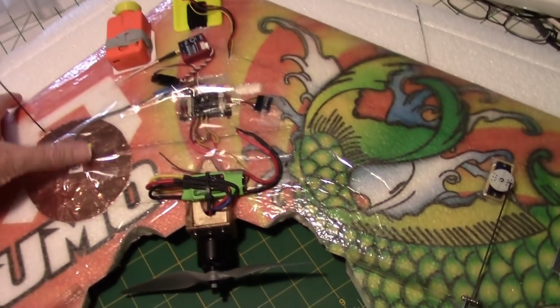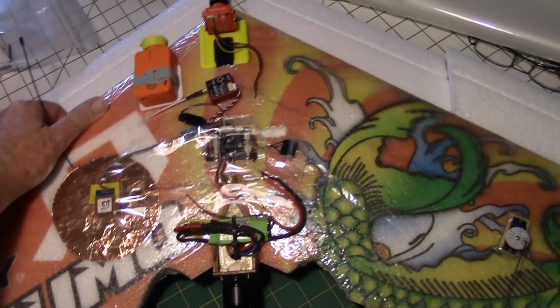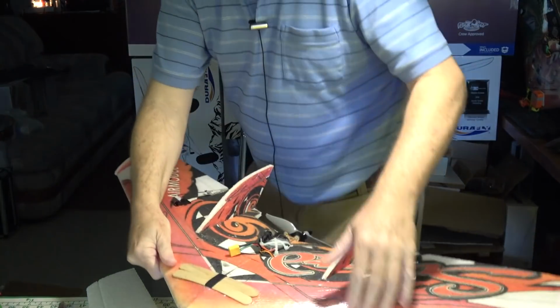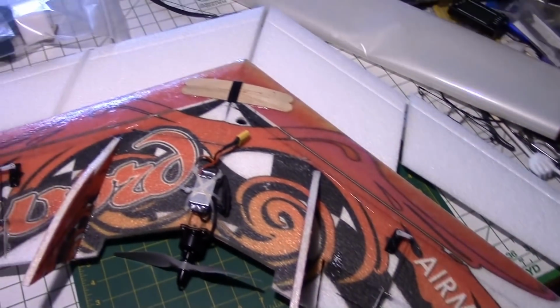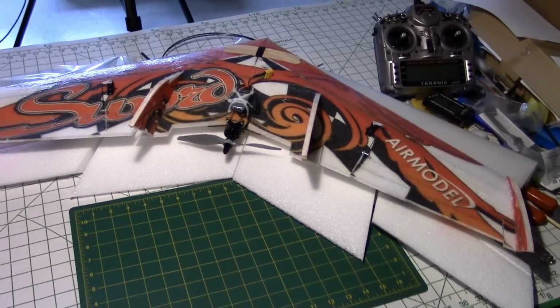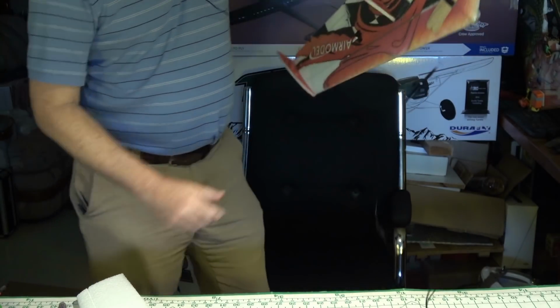Tech Sumo is right here. Let's see how that compares. So the Tech Sumo is just a little bit wider, and a little bit deeper. So this is a little bit smaller than the Tech Sumo. This is an Air Model Sword. Let's see how it compares. Oh yeah, it's almost identical to the Air Model Sword. Yep, I'm sure the Air Model Sword doesn't meet spec, but it's really close to this one right here. So it's about like that size. And I've flown the Air Model Sword before, and it's a great flying machine.